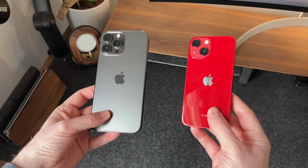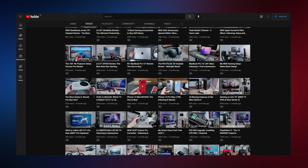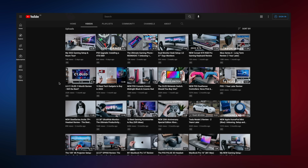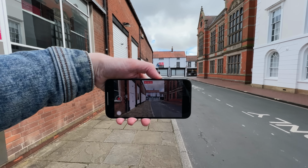So I use the iPhone as well as the 13 mini to record all of the videos on my YouTube channel. So every video since the Xbox Series S review was recorded with one of these two iPhones. Now I do use a gimbal on most of my videos, but there are dozens of clips where I don't, as the iPhone's inbuilt stabilizer is incredible.